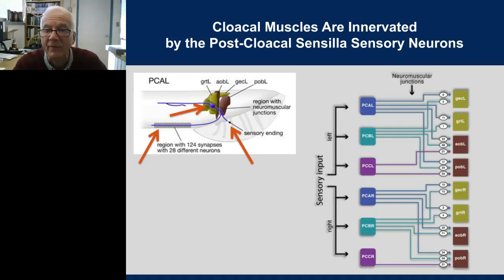And here is the value in number of serial sections by which each of those muscles is innervated by the neurons. Now you see each neuron is innervating several muscles, and each muscle is receiving input from several neurons. So there's convergent and divergent connectivity in this group.